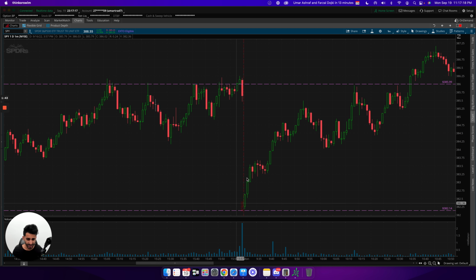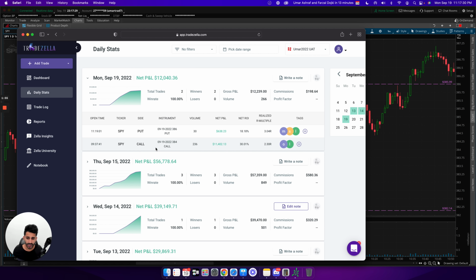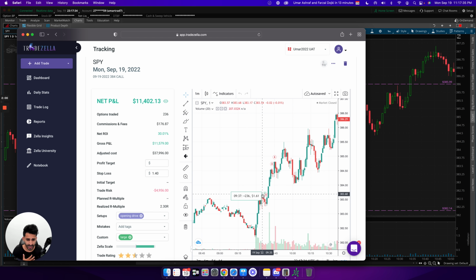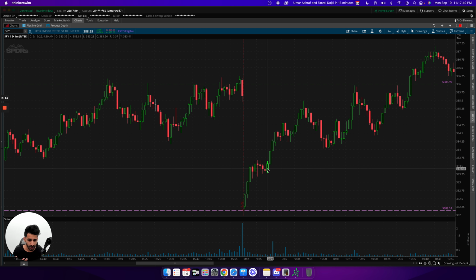Once I see the strong opening drive and I see consolidation, I start seeing that we have a pretty strong hold at 383 on SPY. SPY is looking strong. It looks like it has another leg up. So that's where my first trade came in. I tried to get 250 contracts. I got about 236 contracts at the 384 calls, same day expiration, at about an average price of 9.37. So when I go to 9.37 right here, this is where I took my initial position.